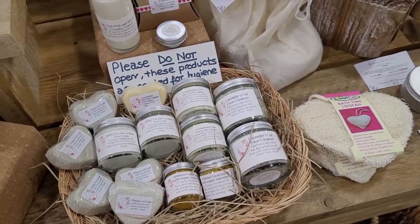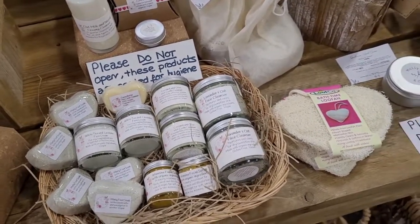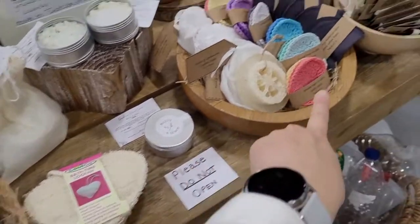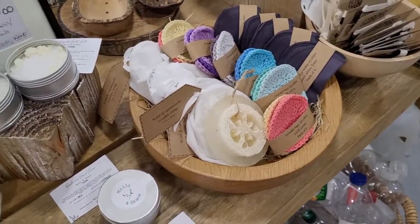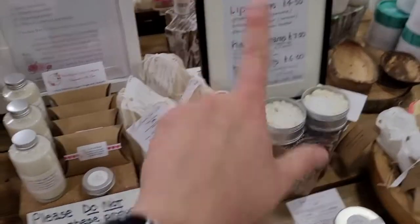If you want me to show you how to make those, then please let me know, because then I can do that. But it's got some loofahs, some crocheted face scrubbies, so if you can crochet, you can make some of these yourself, which is quite cool. And yeah, lip balms, hand creams.